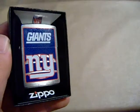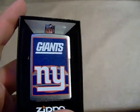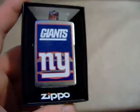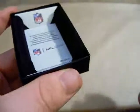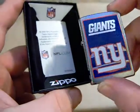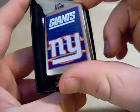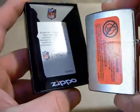Next is, I prefer baseball more than football, but either way, they got me a Giants Zippo. Gotta live in New York, gotta like the Giants. Like the Giants more than the Jets. Oh, let's start a big flame war in the comments. Anyway, so this is a Giants lighter. And honestly, I'm not really that much into football, but I appreciate the gesture of getting a lighter anyway, so I'll definitely take a New York Giants lighter. I couldn't even tell you one person that plays for the New York Giants, but this is on a brushed chrome finish.